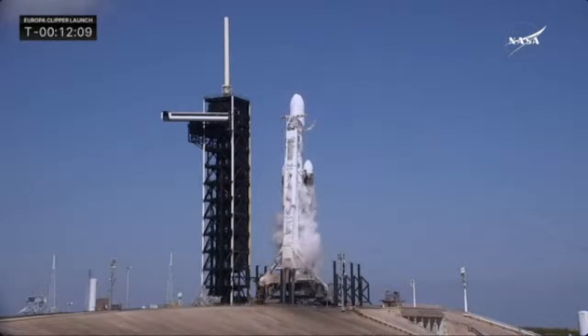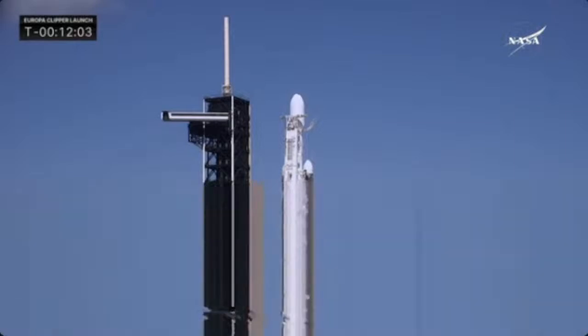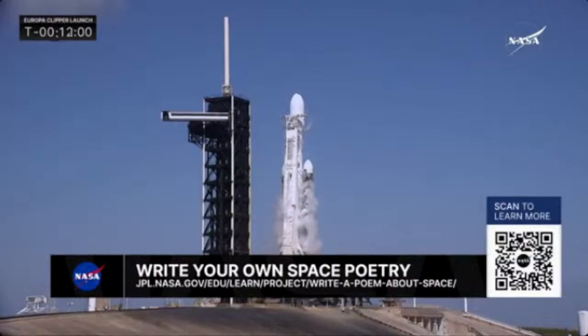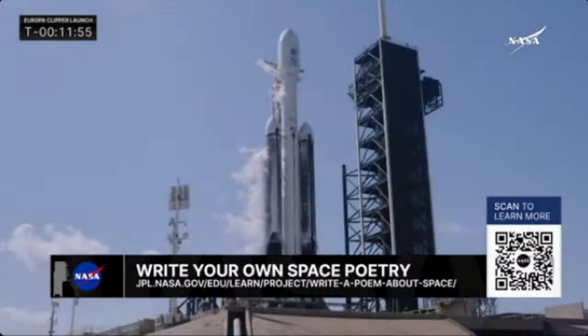If you are inspired, really, as Ada was, to write about our universe and you want to write your own poetry, the QR code on your screen now is going to take you to a space poetry writing activity brought to you by NASA JPL.